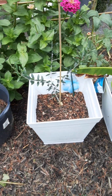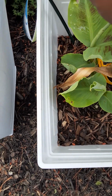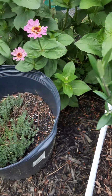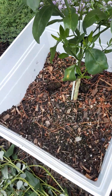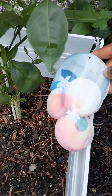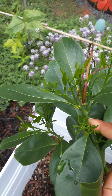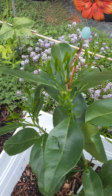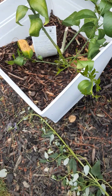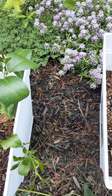Okay. The fruit tree seems to be doing good. The banana is sending off more little shoots down below. This is the orange tree. It's doing good. That's something new on it. That's some new growth. I know nothing about growing citrus. So that looks like he's doing fine to me. Here's the lemon plant. And it has some new growth as well, so that's good.